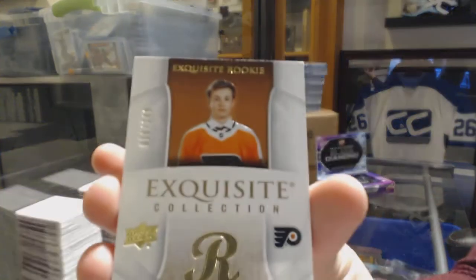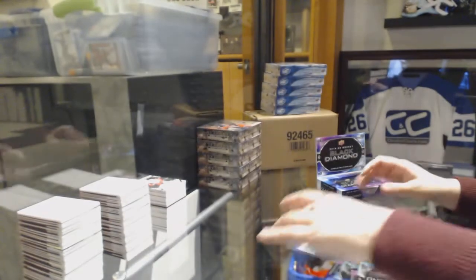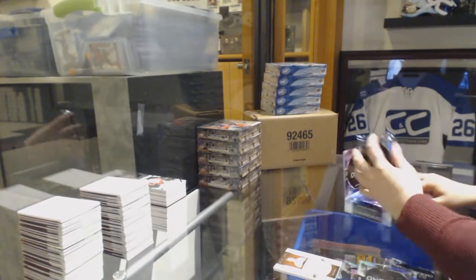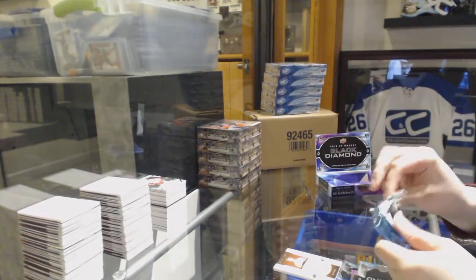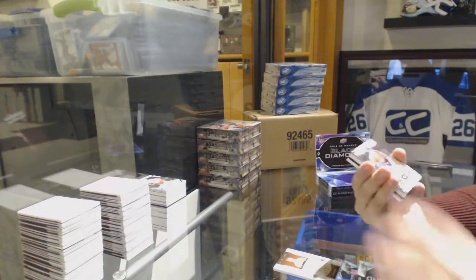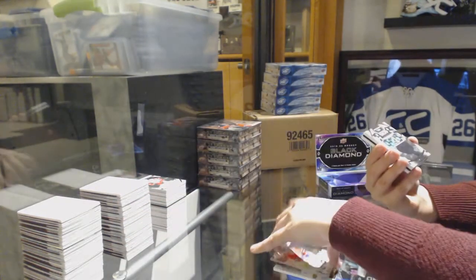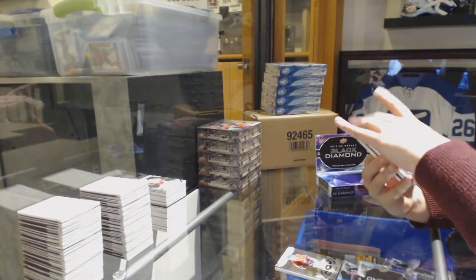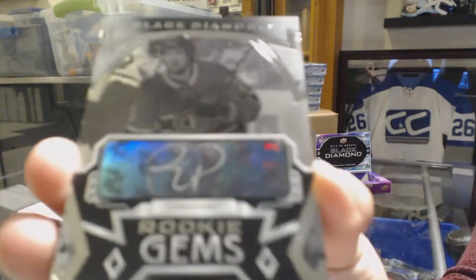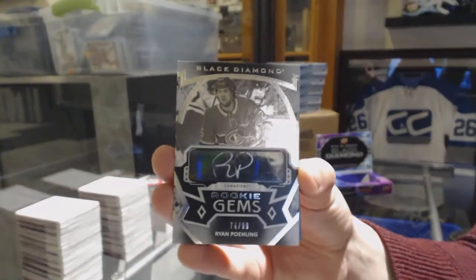Exquisite rookie number 249 for the Flyers, Joel Farabee. Number 249, Max Domi, base for Montreal. Rookie gems auto number 99 for the Montreal Canadiens, Ryan Poehling.